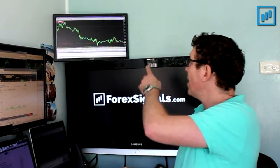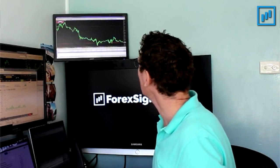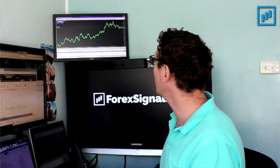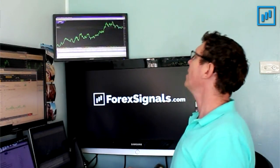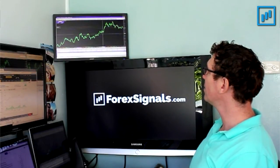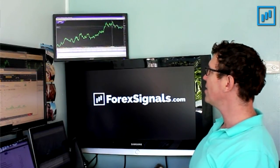So I've got the CAD chart up here. I'll show you the hourly. And you can see here, let's go to the daily. It's a bit more interesting. So apart from that run up there, it's really done bugger all. Make it a bit easier to see on the mouse. So it's just like chopped around.